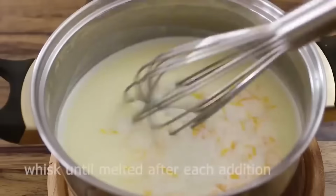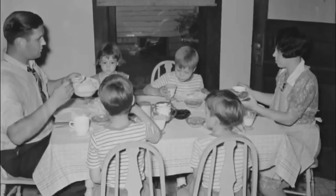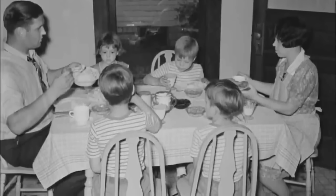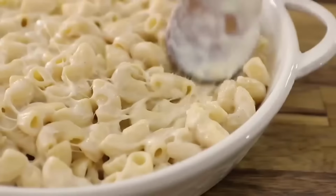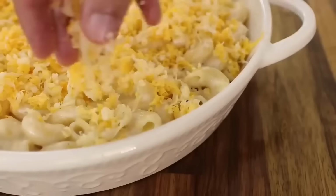Some variations of this comfort food even included cooked vegetables or even a can of tuna. It was a great way to feed the family without spending a lot of money, and it quickly became a favorite for kids and adults alike. Even today, it remains a beloved comfort food.